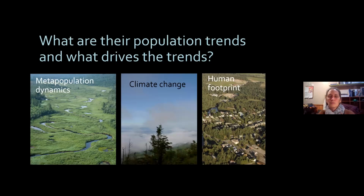So we have spent a bit of time, now that we have a bigger data set, looking beyond just that baseline information and trying to understand the trajectory of the population of these birds and what is responsible for the trends that we see. And these are three sort of hypotheses or ideas that we have explored with initial analyses of our data set.